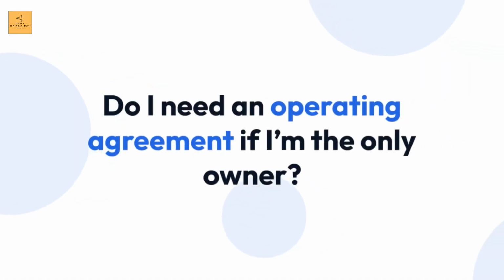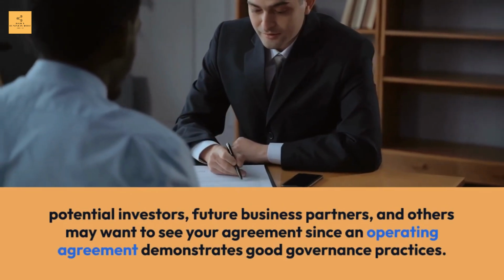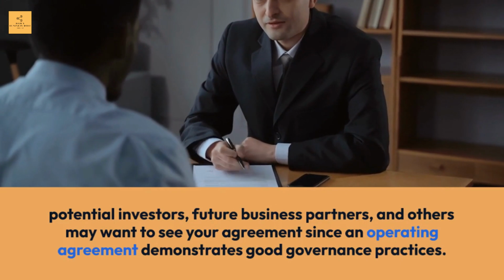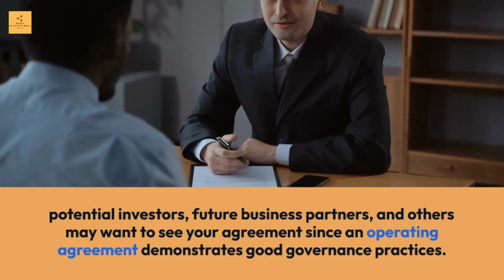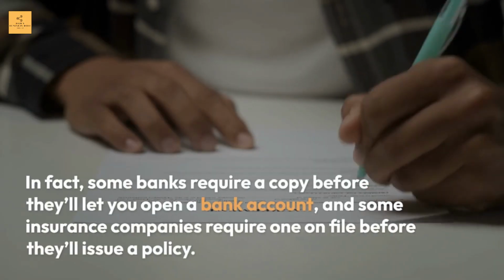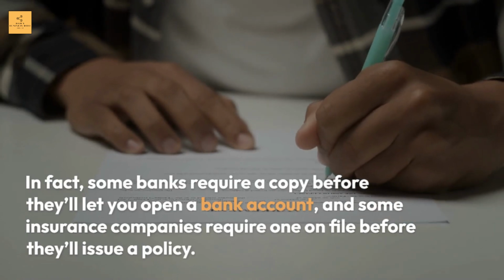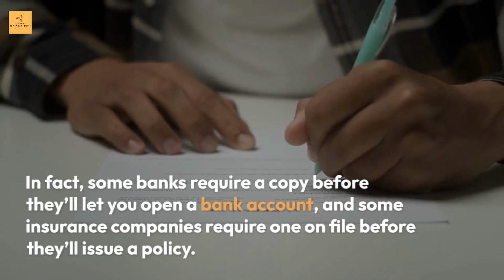Do I need an operating agreement if I'm the only owner? Potential investors, future business partners, and others may want to see your agreement since an operating agreement demonstrates good governance practices. In fact, some banks require a copy before they'll let you open a bank account, and some insurance companies require one on file before they'll issue a policy.